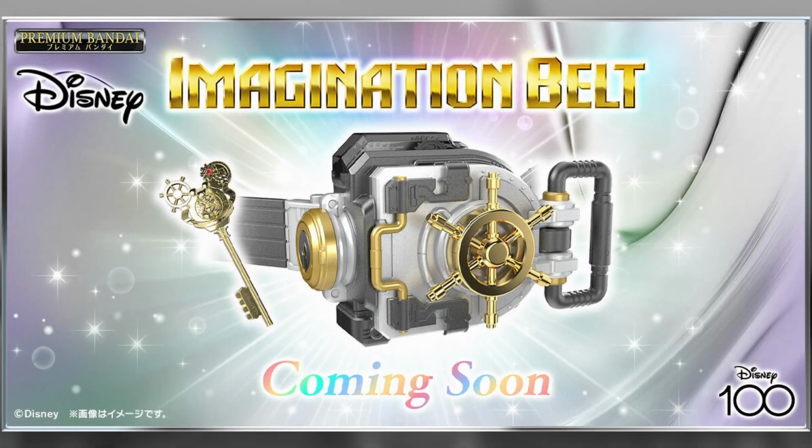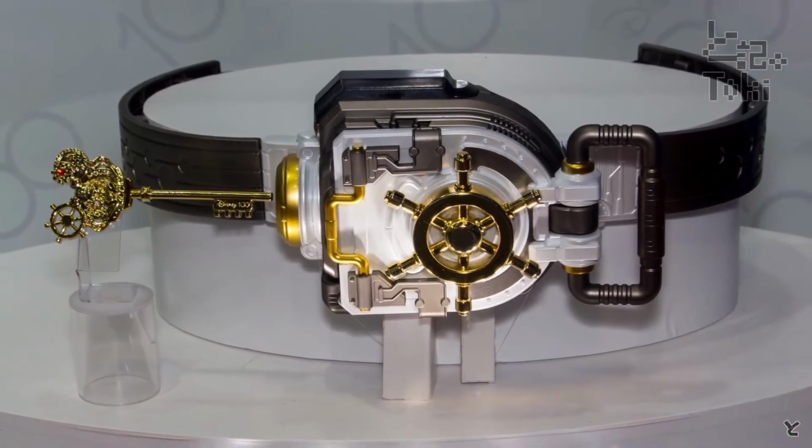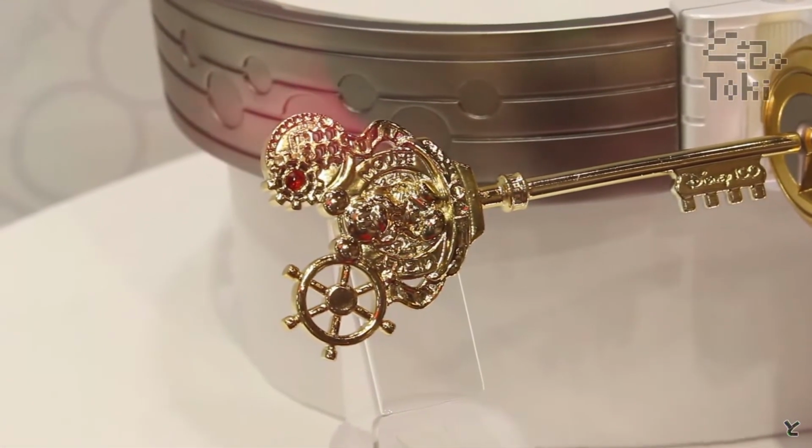But if you're a Kamen Rider fan, there's a particular piece of Disney's 100th anniversary special merchandise that you probably know about. The Disney Imagination Belt, or the Disney Driver as it's become known online. Right now, there isn't a ton known about the Imagination Driver, but from what I can tell, it's shaped like the Disney Vault with special keys that can be inserted from the side. It's very reminiscent and gives vibes of the Keyblades from Kingdom Hearts.